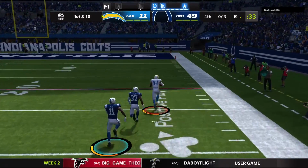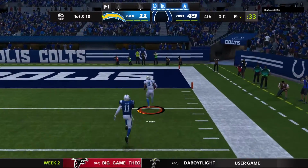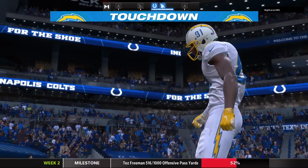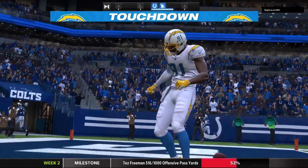Well, this is taken in. It's complete. And he's across for the touchdown. Too little, too late. But he does get in for 6.